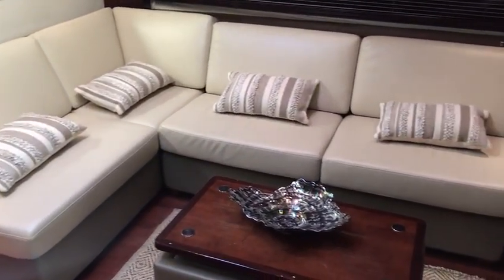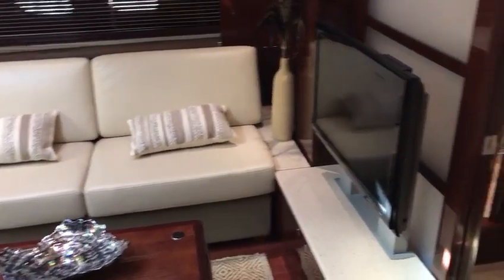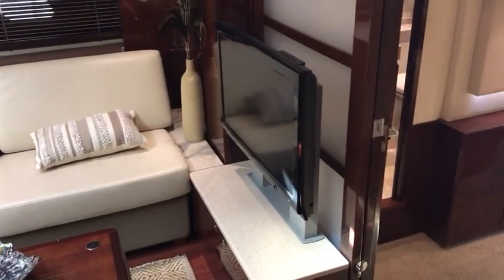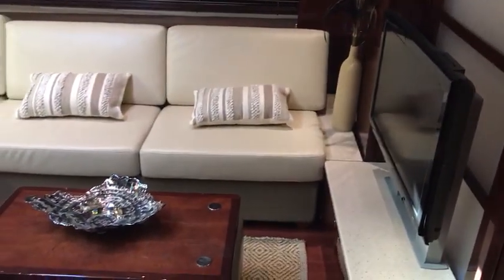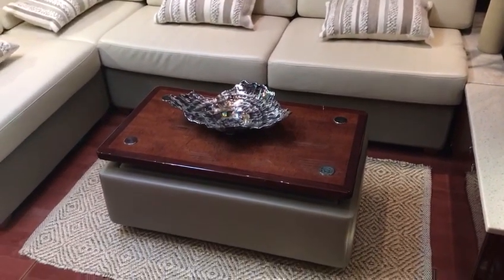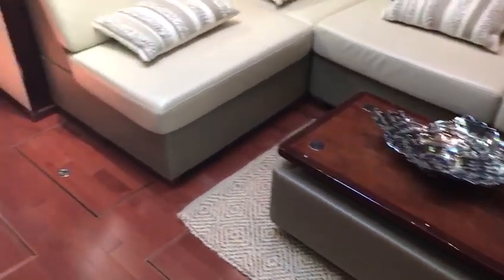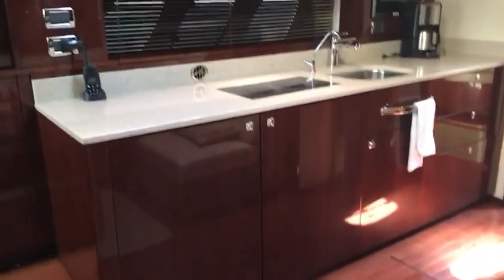Starboard, you've got this large couch. Underneath those two cushions is a real pull-out bed like you'd have in a house. You see the TV there. There's a DVD player as well as satellite television, and that's all hooked up to a Bose lifestyle system. That beautiful coffee table is all storage underneath. High gloss cherry wood finish in this yacht. Cherry floors. Very pretty combination.